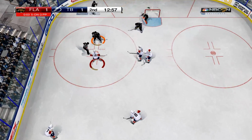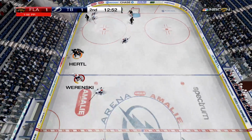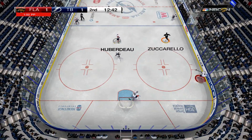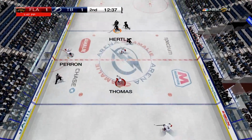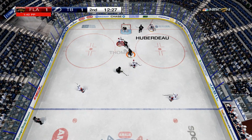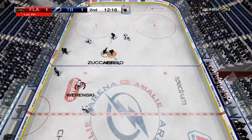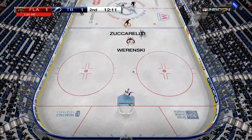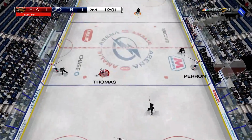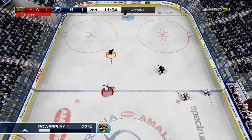Tampa has just made a bad situation worse. Now we get a chance to see what this team is made of. It takes tremendous mental discipline to kill this penalty. Pass up to Thomas. Into the slot. Hart made the save. He dumped it in. And he passes it ahead to Thomas. That's offside.